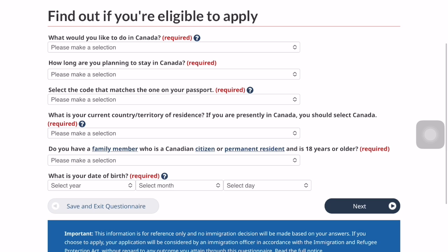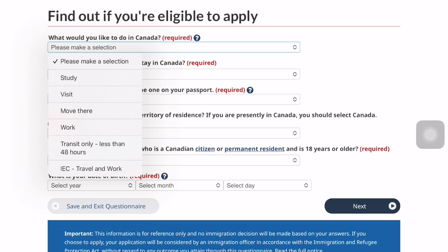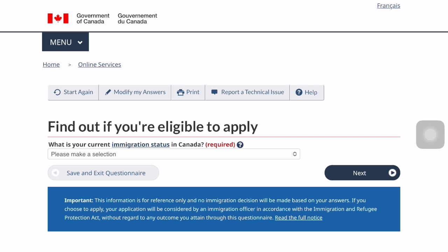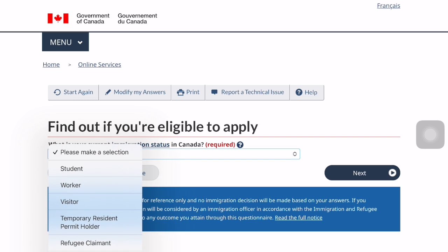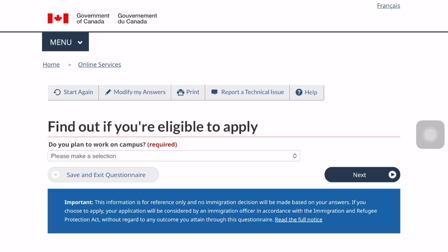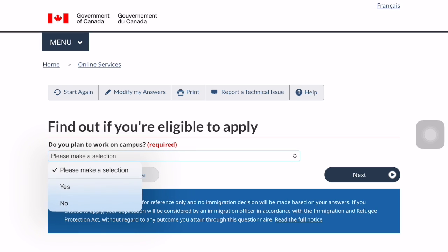For the first question, what would you like to do in Canada? Since you're applying for your postgraduate work permit, you'll go ahead and click on the option Work. The rest you can answer accordingly. For the current immigration status in Canada, since you're a study permit holder, you can still go ahead and click Student for this question. Even though you plan to work on campus, since you're already an alumni, your answer would be a no here.